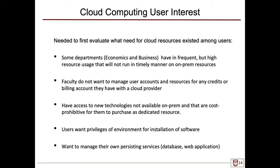There were also faculty that don't want to manage user accounts or provision any of the resources. That's just a headache in general for folks to manage any of the cloud resources themselves. So they have credits. A lot of the faculty come into the university with their own startup credits from AWS or GCP. Some of them have billing accounts already, or they want to have a billing account. But again, they don't want to manage the users or deal with anything aside from understanding what's been spent and projecting what will be spent. They don't want to handle any of the other logistics of that.